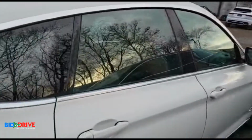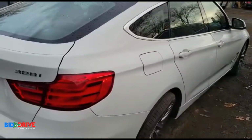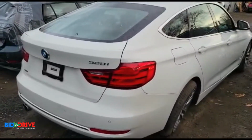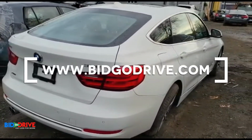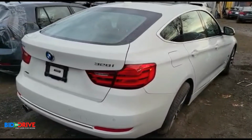I think the doors are interchangeable from the regular 328, 330, even 340. Only difference is the hatch and rear quarters on this model. So there's plenty of used parts available.